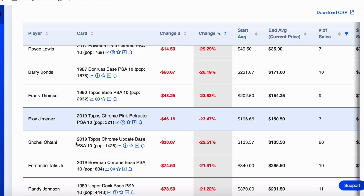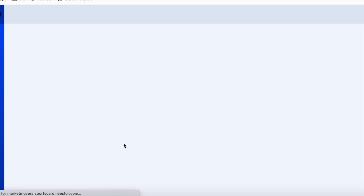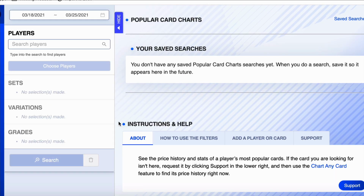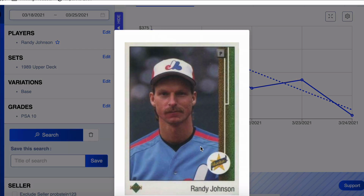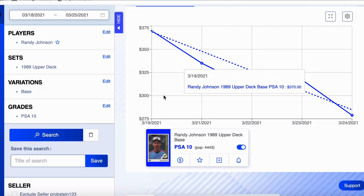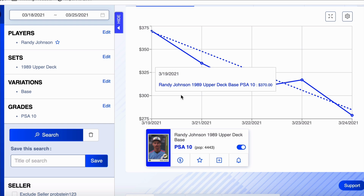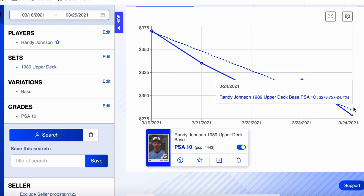So next on the list, Randy Johnson, 1989 Upper Deck. Pop count of 4,443, down 21% on the week. I might be a buy on this one too. I mean, it looks like it's on sale to me. Oh yeah, Expos. Love it. I think he's got 2 rookie cards where he's got the Expos uniform on, at least 2 that I've seen. Started the week at 370, went nothing but down, ended the week at 278, so it went down $100.